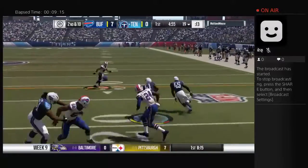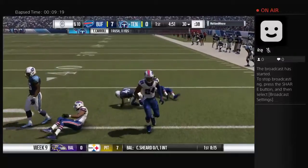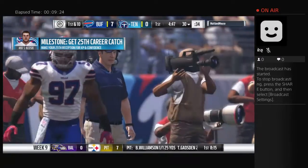Now they'll run it on the toss. And he'll get this up to the 30-yard line. It's a gain of 11 yards that time, and it produces a new set of downs.